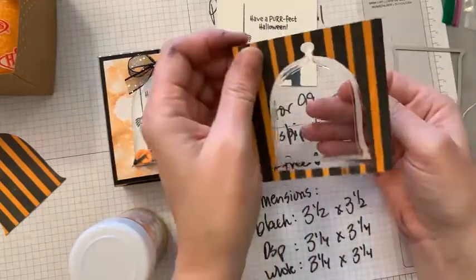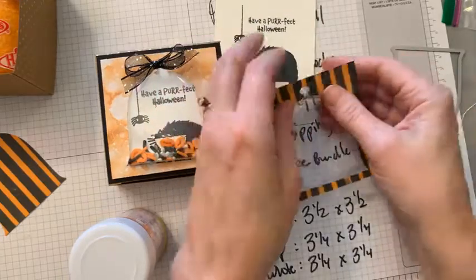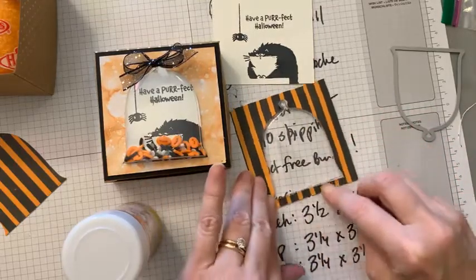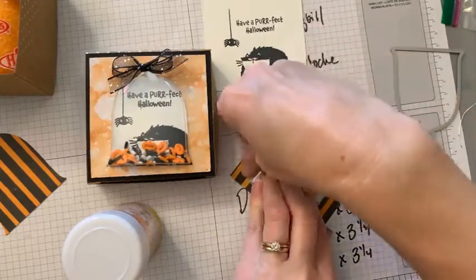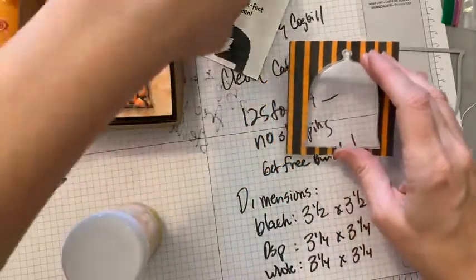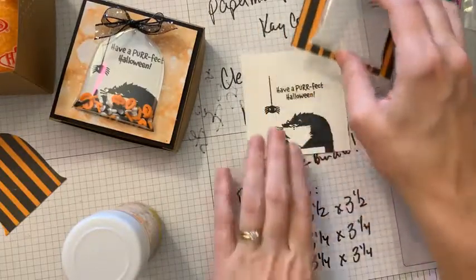Okay, so you're unpeeling that from the top of the cloche, and then you're just going to smash this designer paper right down onto it. It's the perfect size because that's what is awesome about Stampin' Up! dies, they're made to go with everything that we use, right? So now we're going to stick this down eventually, but we've got to put our stuff in here.